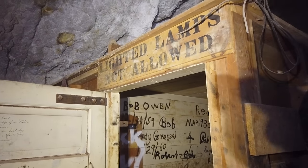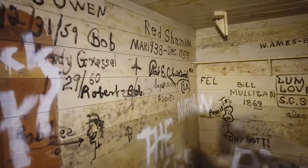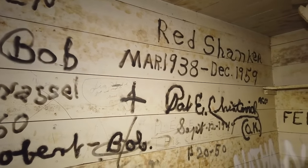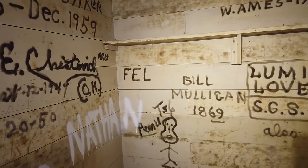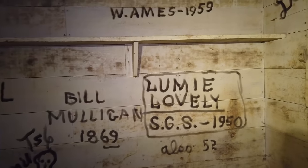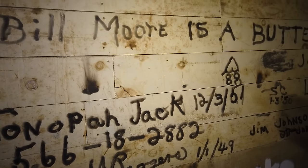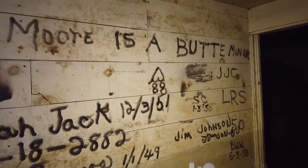Now in this room, above it says lighted lamps are not allowed in this room. But look at all of the visitors. 1960, 1959, more 59. I'm just gonna kinda slowly pan this so you guys can read all of the graffiti. 1950, 69, 60, 59. Tonopah Jack was in here in 51. And Bill Moore is a butt miner. Whatever that means.